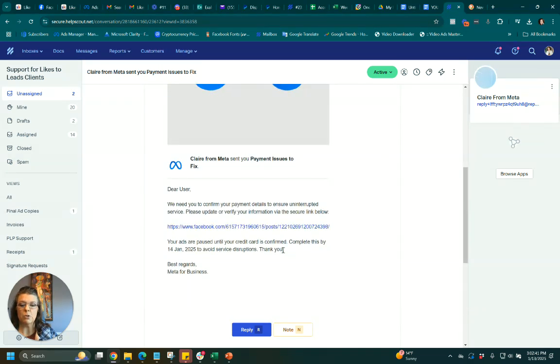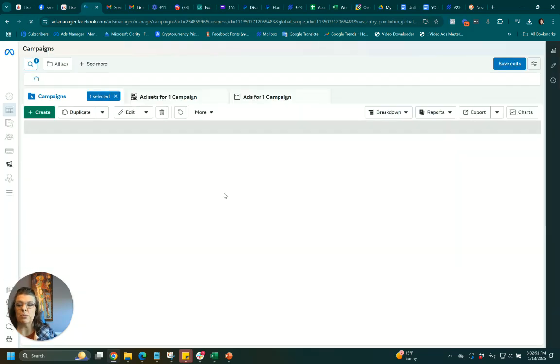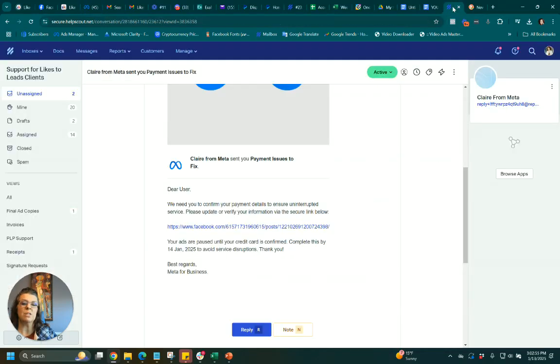But they also put in urgency: your ads are paused until your credit card is confirmed. But I can tell you what, they're not paused. If I go over here and run this and refresh my screen, these are all actively running. So when you see these types of threats, go look at your account. Very important. It'll tell you if your ads are paused or off because of a credit card issue.